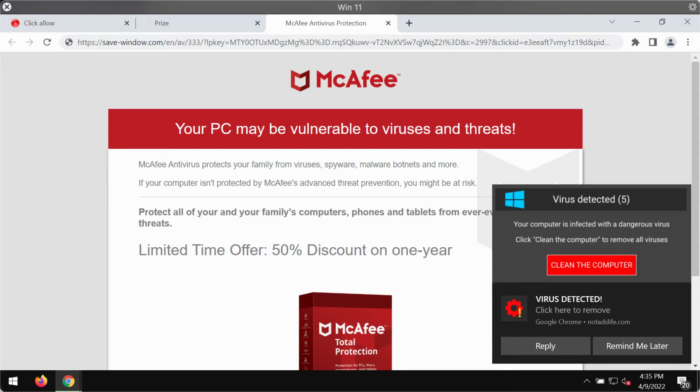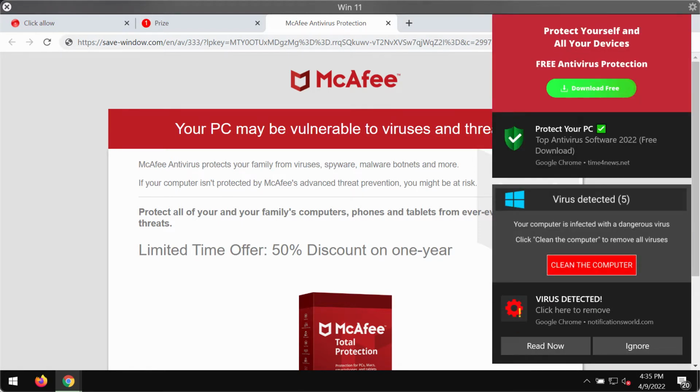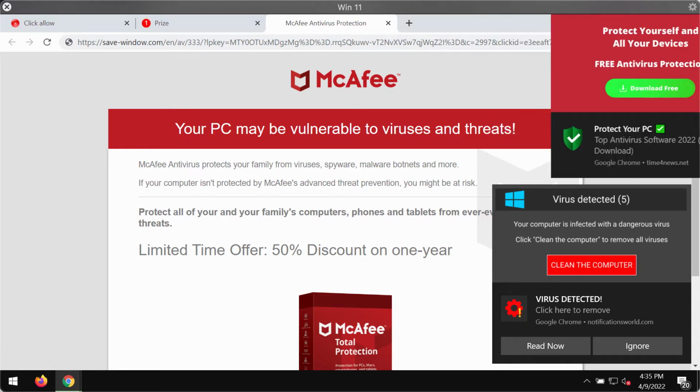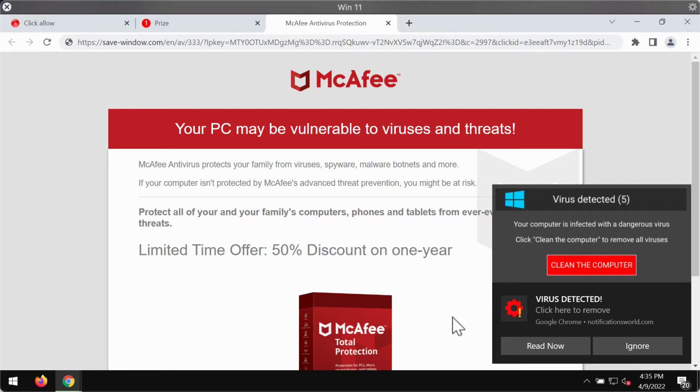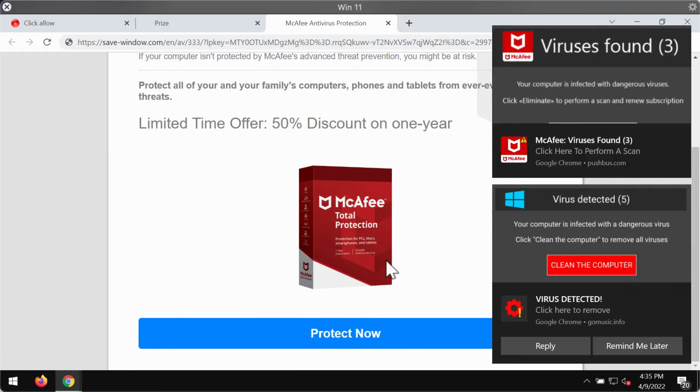The website indicates some scary messages, such as this message that says your PC may be vulnerable to viruses and threats. The reality is that interacting with these pop-ups is extremely dangerous. If you start downloading what these pop-ups suggest, you may eventually install some sort of potentially unwanted program.